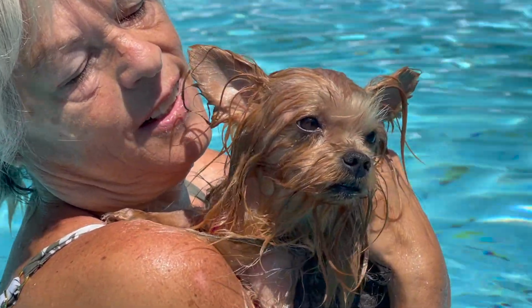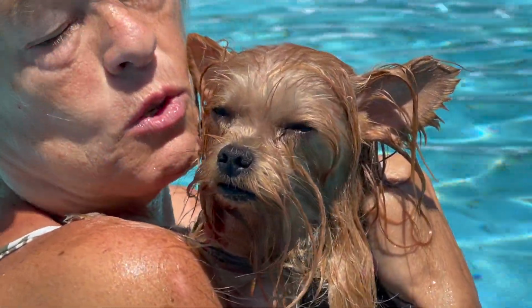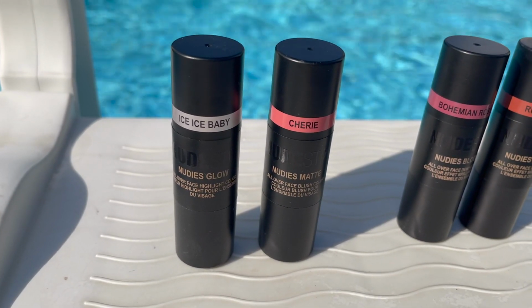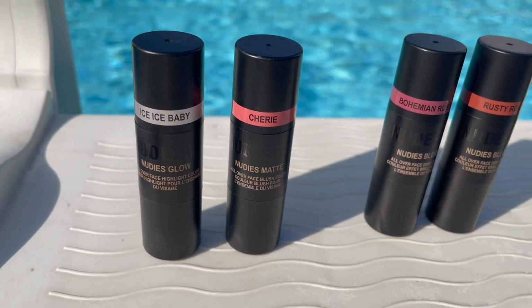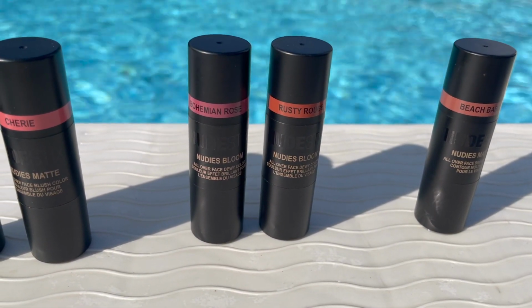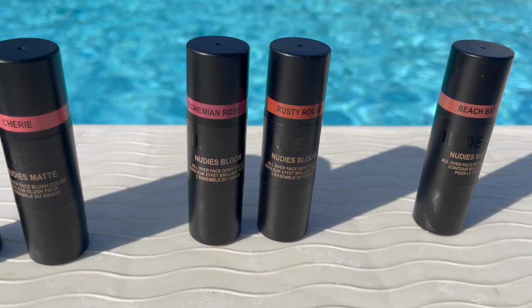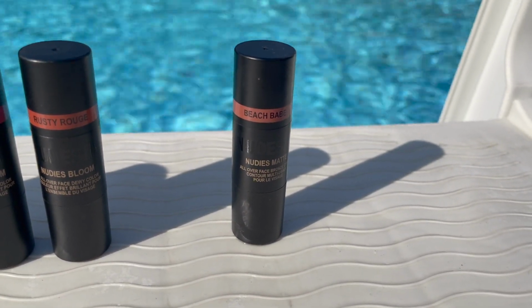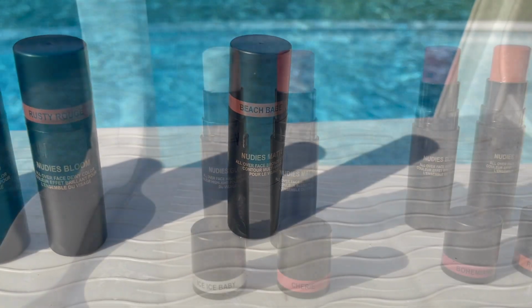Next, let's look at some of Nudestix's latest. This is the first time my sister and I are allowed to hang out in like a year and a half, so I'm going to use her darker skinned arm to swatch some of these. A couple of videos back, I showed you Ice Ice Baby and Sherry, and now I'm going to show you Bohemian Rose and Rustic Rouge. And then we'll look at Beach Babe. It's an older release, but it's really nice.